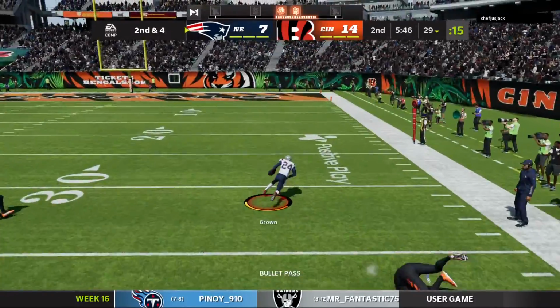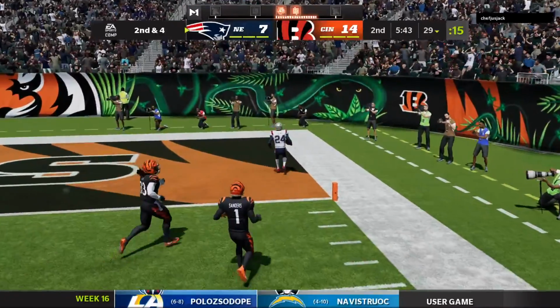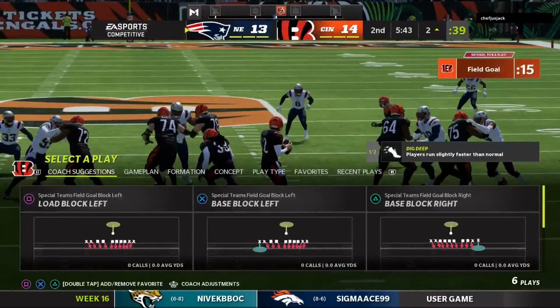Looking for Diggs, and it's intercepted. Picked off by Anthony Brown. And he takes this one back into the end zone. And the Patriot defense has a touchdown.